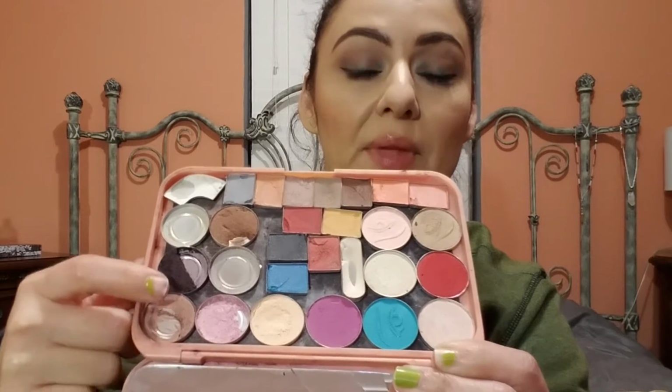However, I have managed to make a lot of progress on this one right here. And on this one, I just recently started using again, and you can see a little bit of progress from last time. This purple shadow right here, I literally just repressed today because it was so crumbly and it was making a big mess, so I decided to repress it. I was going to throw it away, but I said, you know what, I'm just gonna give it another chance.